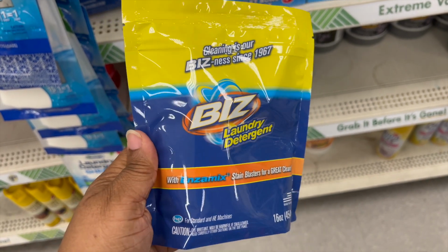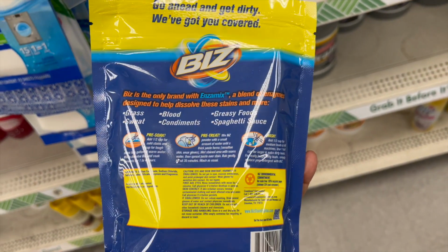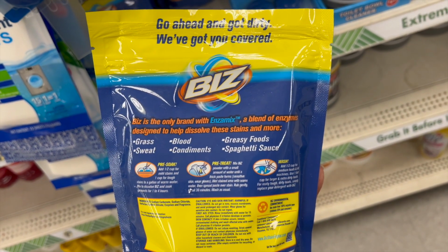And then we have this Biz laundry detergent. This is the first time I'm seeing it. I haven't even heard of Biz detergent.